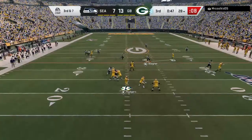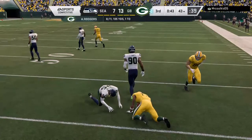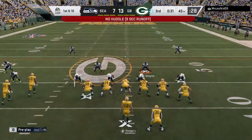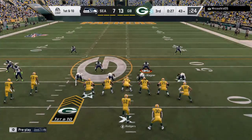Throwing is Rodgers on third down. He's got Adams on the hookup, and they get him down, but not before he takes it across the 40-yard line. Give him 15 there, and the Packers have a first.